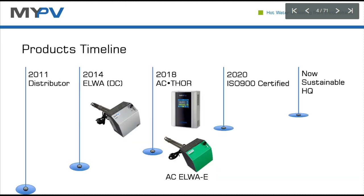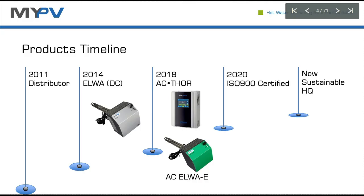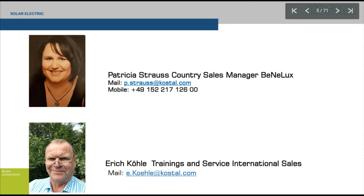These are the products which we will be discussing. Our focus for today's webinar is the AC products, which are compatible with Kostal. The first product was launched in 2014, a DC product, and then with growth came new products: the AC Thor and the AC LYE, the green one. In the coming years we launched these products, and recently moved into our new headquarters. I will pass the ball to Erich for his short introduction.